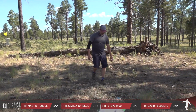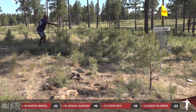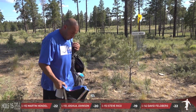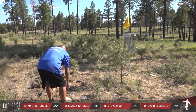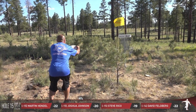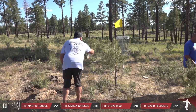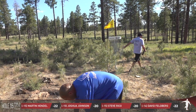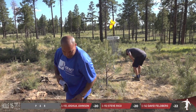After just talking about the forceful putt out of Hendel, almost connects from way deep. Johnson's getting things going, picking up yet another birdie. Nice, Steve. Good bird. Easy cleanup for Rico. Feldberg will have the same distance for his par. And after Hendel drew medal, we'll have to settle for a par as well.